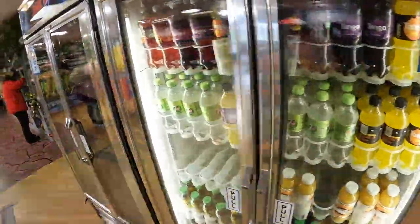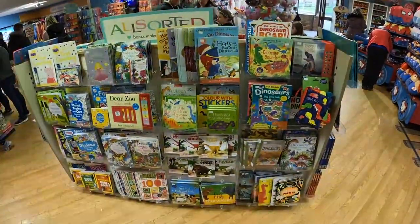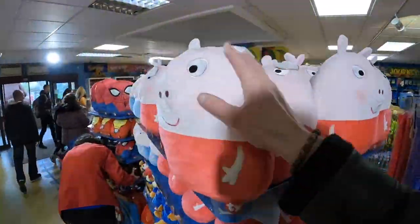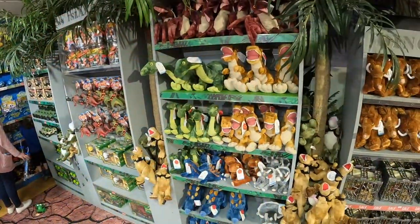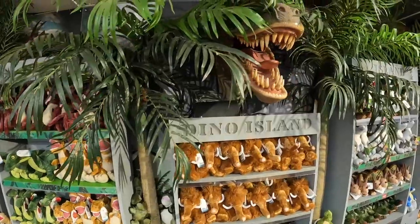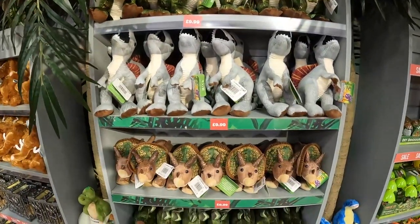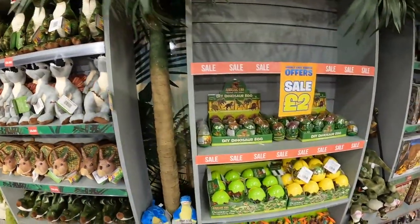Really nice. Yeah, you got some books for the kids here as well. Sticker books, colouring books. And we got some Peppa Pig merch here as well. Hey. Yeah, due back at Paultons Park very soon. And over in Dino Island, you got all your dino-themed merch as well. As well as the big dino coming through the store there. Ooh. Yeah, little Triceratops there, £9.99. T-Rex at the top, and some dinosaur eggs here as well.